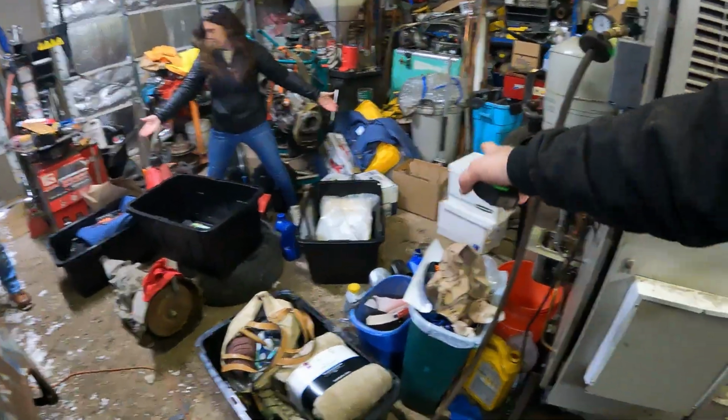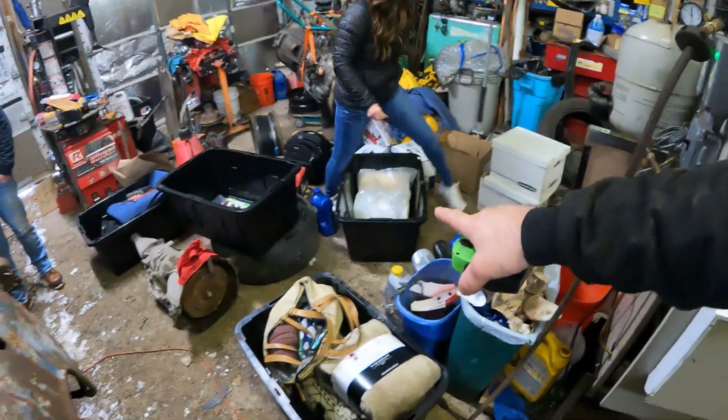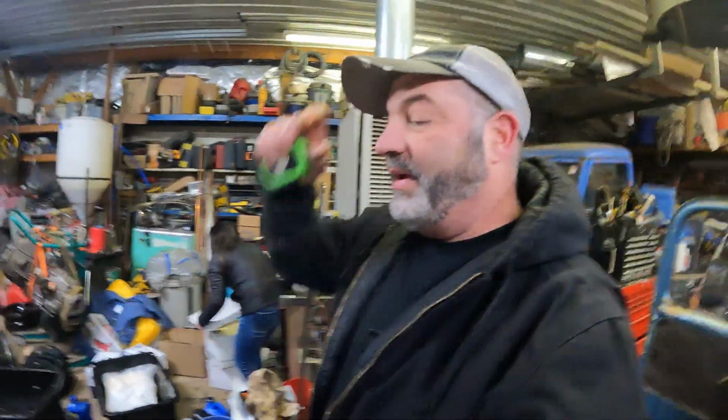Everything that we have with us, we've got boxes of paperwork and all this stuff. We stopped at Lowe's to get the totes. And not for nothing, Lowe's was out of the way, but these totes will match the ones that we have in the garage. And that was very important to Lisa. I'm only kidding.